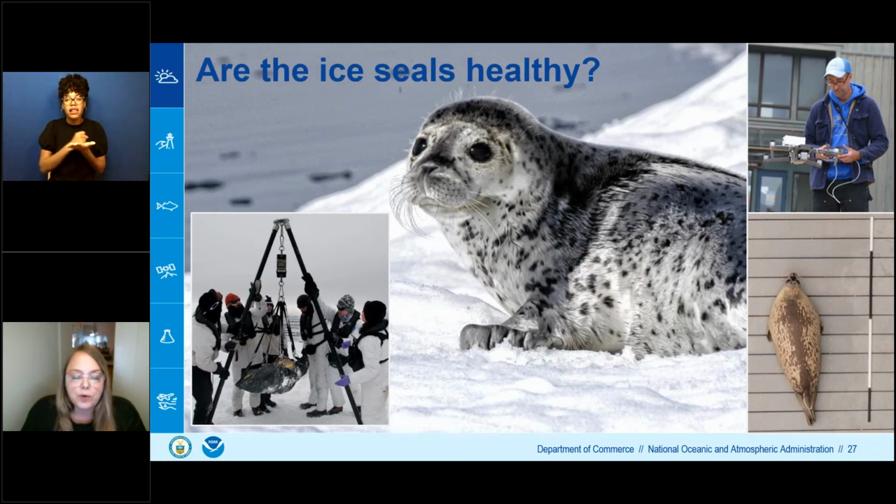They do this in order to get a better understanding of how healthy the seals are. But of course, scientists are always trying to find a better way that we can do our research with as little contact with the animals as possible, but also have access to the most animals that we can to collect as much information as possible.